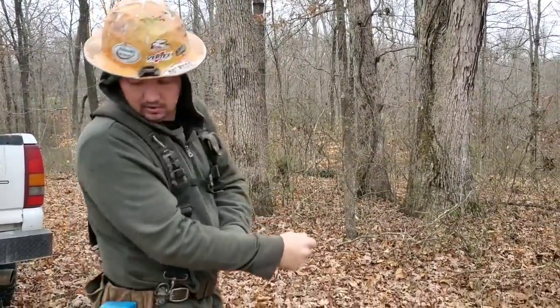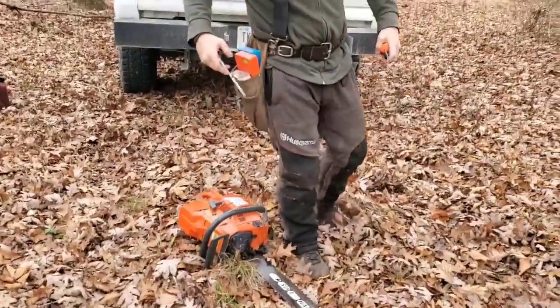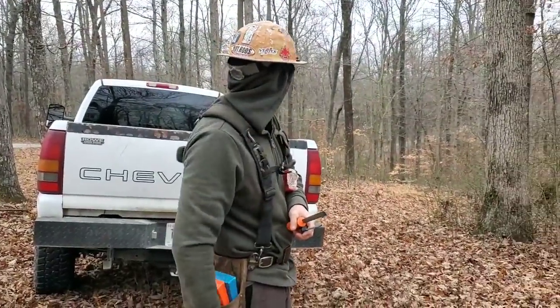But anyways, I'm gonna take the old fat 95 down there. I just got it sharpened up. Hopefully it's gonna cut. We're gonna see if I can get something started.